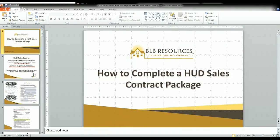Sales package verification checklist. I talked about this very early on in the presentation. I always recommend that every agent who's completing a sales contract go through the verification checklist. It makes your job a little bit easier, making sure that you have all the requirements, and that way you're submitting a complete, clean contract package to BLB, and there's no delays in getting the signed contract back.